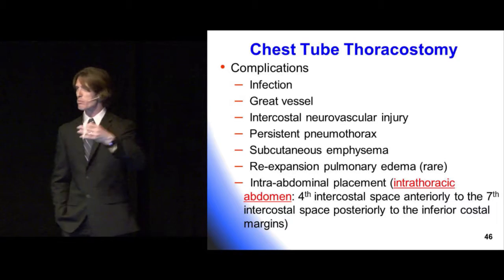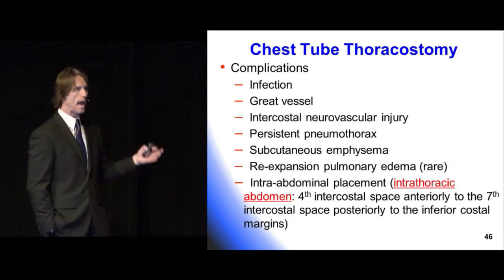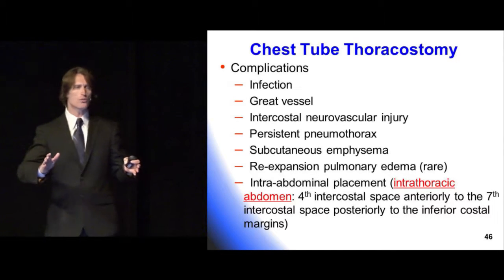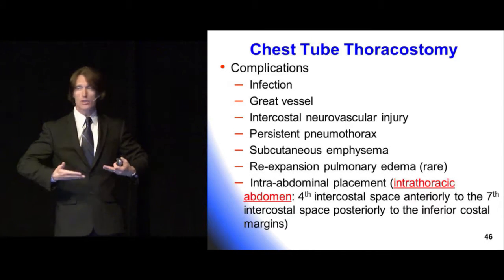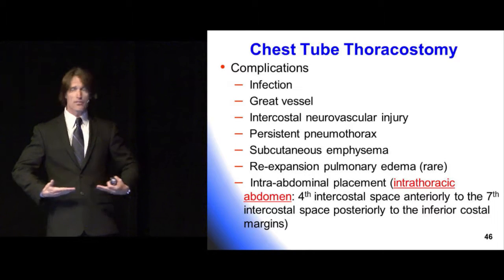I won't go through them, but you need to be familiar with them. The big one I want to mention to you is this concept called the intrathoracic abdomen. The intrathoracic abdomen is interesting. That goes from the 4th intercostal space anteriorly to the 7th posteriorly, and that's the superior portion of the intrathoracic abdomen, down to the inferior costal margins.